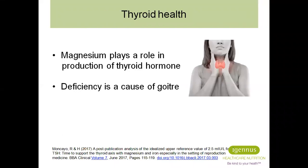And then just a brief note, just because thyroid health is a woman's health issue as well, tied into the whole endocrine system. Magnesium plays a role in the production of thyroid hormone and plays a role in converting T4 to T3. And deficiency is also a cause of goiter.